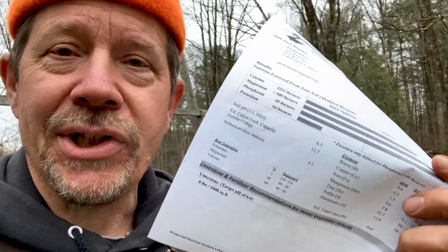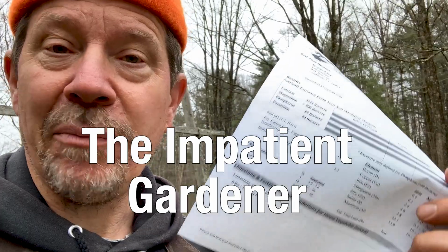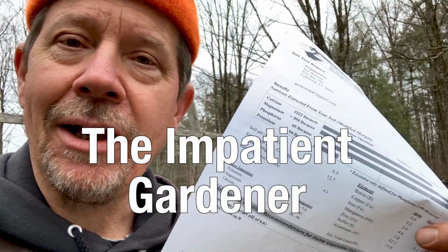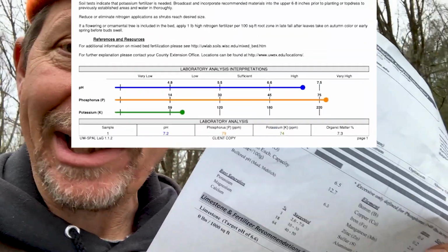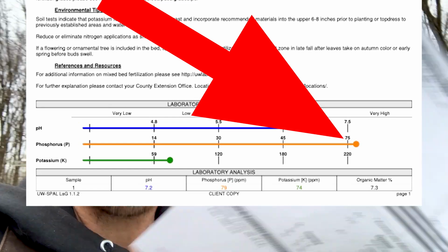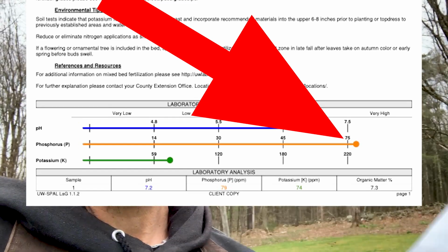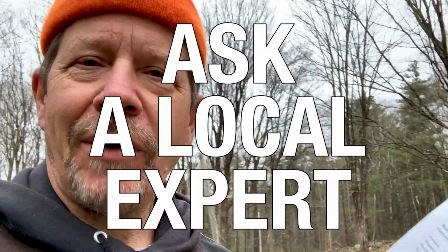Even more interesting is I shared these test results with my good friend Erin of the Impatient Gardener YouTube channel, and she sent back her recent soil test. And look at this. Her phosphorus was really high too. So I'm not the only one. Your phosphorus may score high as well. Pay more attention to some of the elements, and also ask a local expert. Check with your local agricultural extension office.